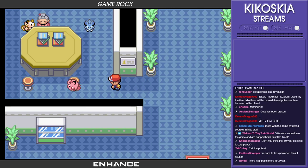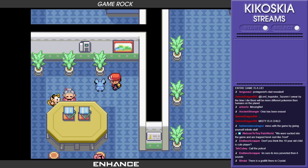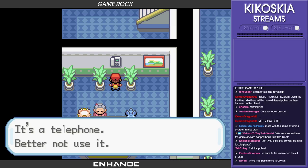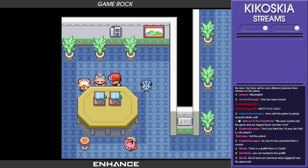Celadon Mansion, Manager's Suite. It's a Clefairy. It's a Nidoran female. There's a Meowth. It's a telephone. Better not use it. And finally, you. You are here because of a potential, game-breaking problem in Gen 1. I know! Game-breaking problems in Gen 1? They never happened! They totally did.